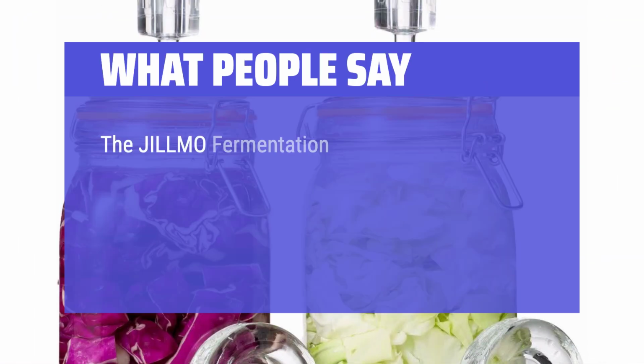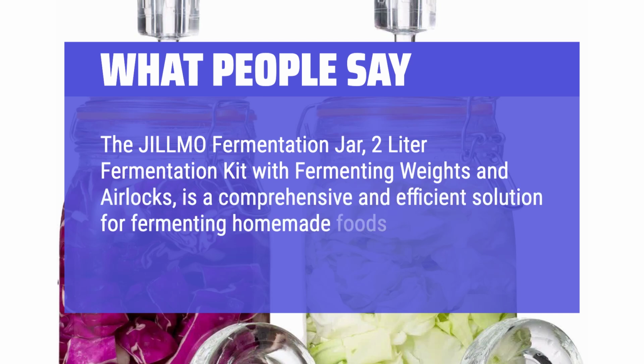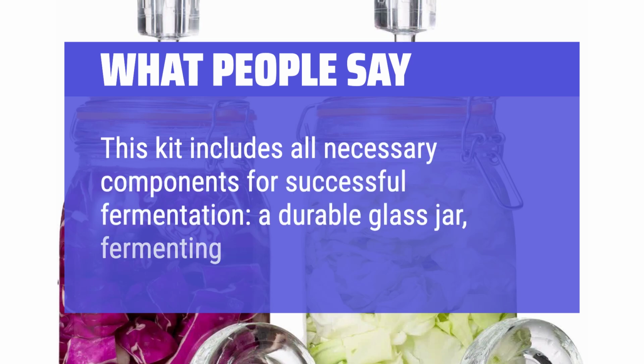What people say. The JILLMO Fermentation Jar, 2-liter fermentation kit with fermenting weights and airlocks, is a comprehensive and efficient solution for fermenting homemade foods with ease. This kit includes all necessary components for successful fermentation: a durable glass jar, fermenting weights, and airlocks.